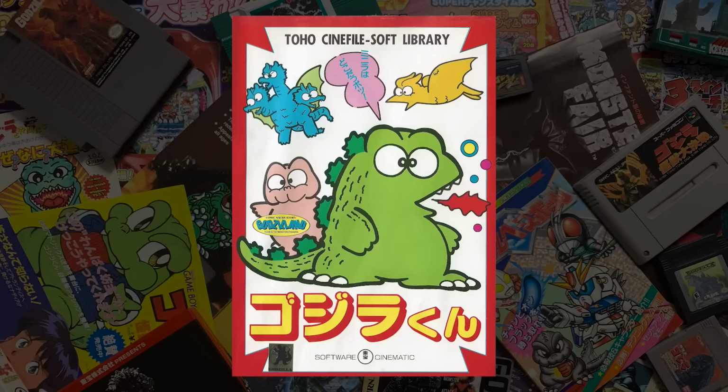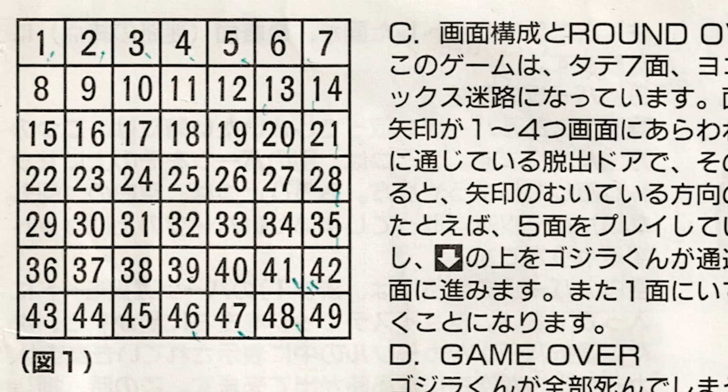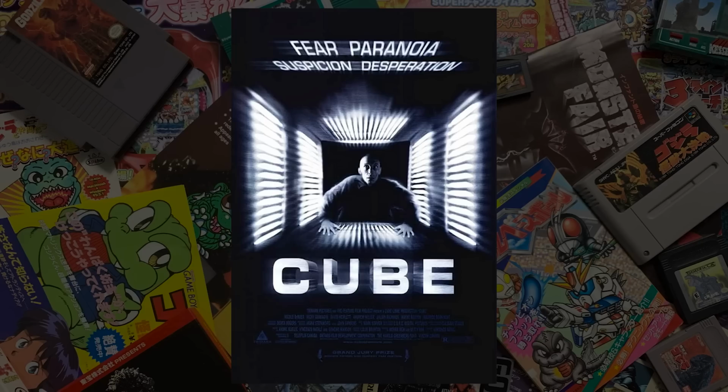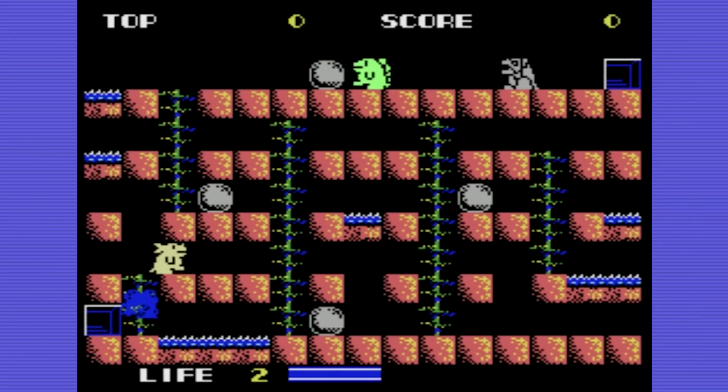Godzilla-kun is officially a Godzilland video game, and I've always thought it was really cool that Godzilland got an actual video game. In this game, you play as Godzilla, and you have to go on a quest to save Manila through a maze that's formatted like a perfect square with 49 rooms. Hey, this is the plot of the movie Cube! Each room you go in has a puzzle, where you need to figure out how to clear the big rocks.